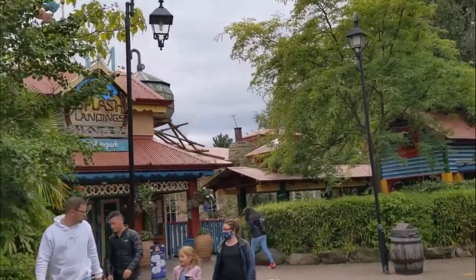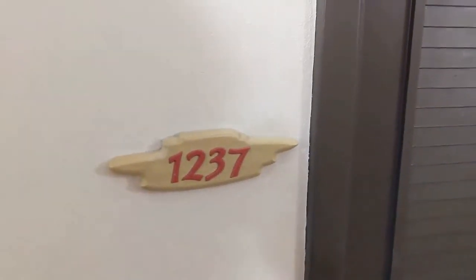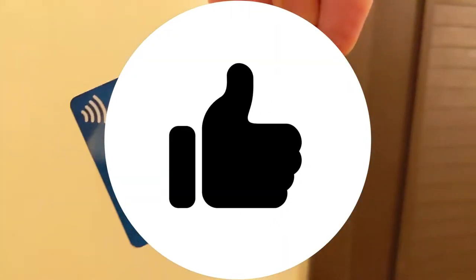We had such a brilliant time and we travelled just at the end of August. So here we are at our room, 1237, and this is the key to your stay. So we've got two keys printed out from reception and the room is adorned with extra little bits and pieces. I think there was a little rat crawling up as well. This is based on a total pirate theme, Marauders and Mutiny Bay.